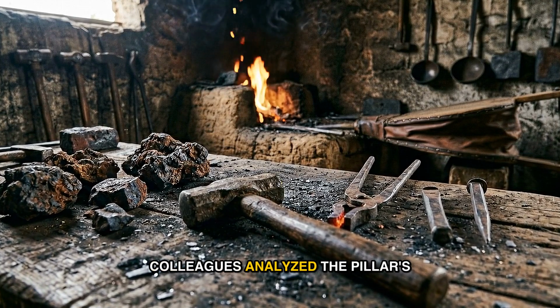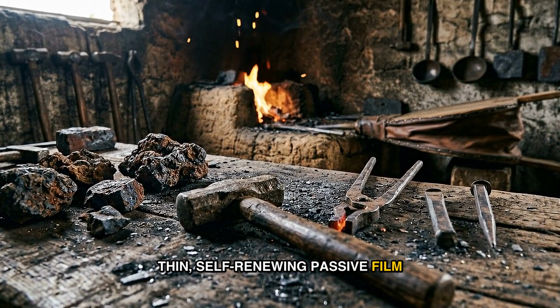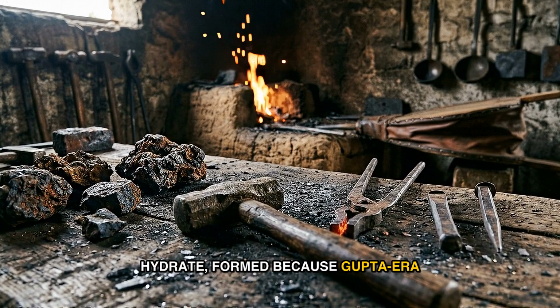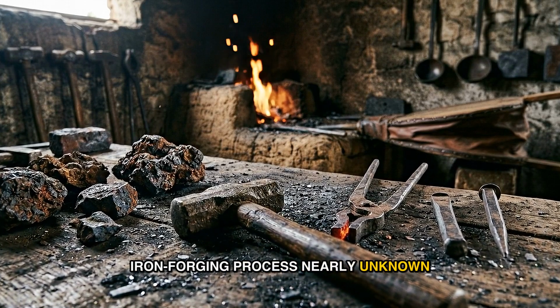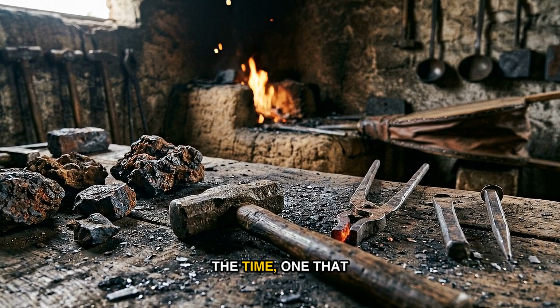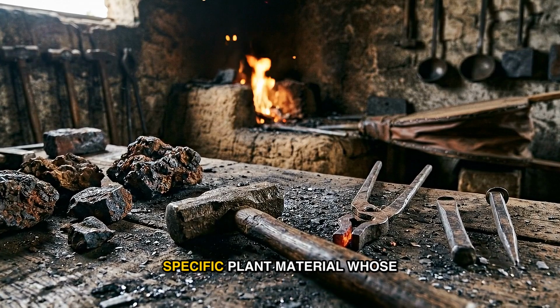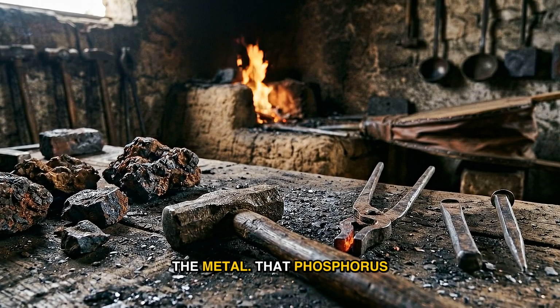In 2003, materials scientist R. Balasubramaniam and colleagues analyzed the pillar's surface and found a thin, self-renewing passive film of iron hydrogen phosphate hydrate, formed because Gupta-era smiths used a phosphorus-rich iron forging process nearly unknown to European ironworking at the time, one that required repeatedly heating and hammering the iron with specific plant material whose ash concentrated phosphorus into the metal.